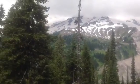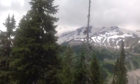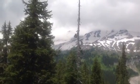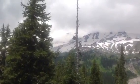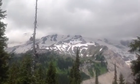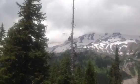But the summit peeped out for just a second. It's just to the left of that tree. All right, I don't want to wear you out, but that little brown spot right to the left of the tree is the summit, just peeking out. There's just a lot of cloud cover here today, but I didn't want to leave without seeing the summit.